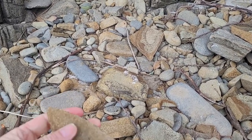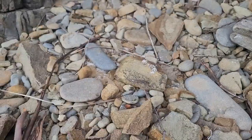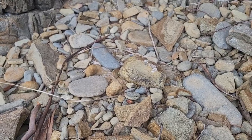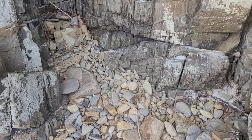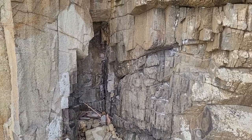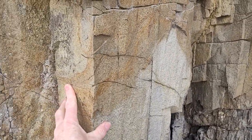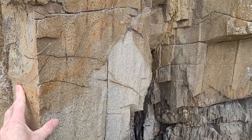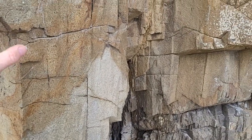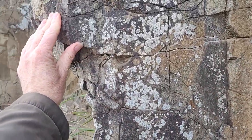And this seems to be quite weathered. This is the fresh stuff here. It's quite nice. So this Dolerite is pretty much like a basalt or a gabbro in its composition. So a lot of mafic minerals, not too much quartz or feldspars. So it's a dark color, and as you can see, it's a dark color.